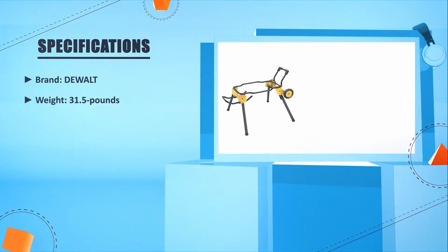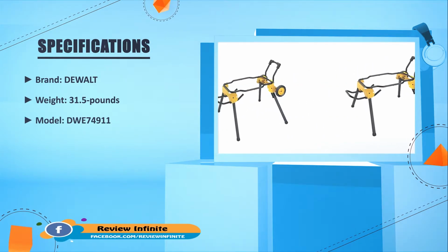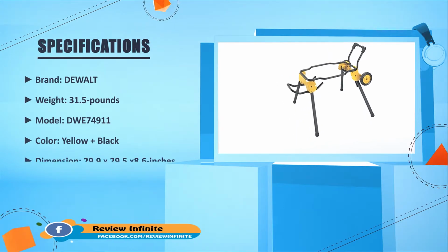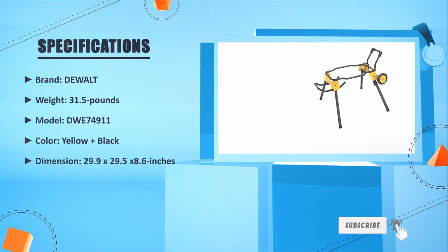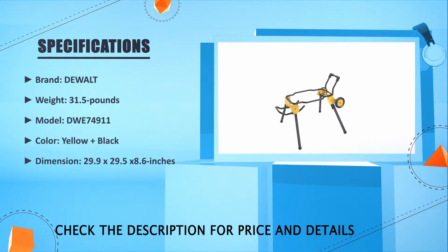Brand, Dewalt. Weight, 31.5 pounds. Model, DWE74911. Color, yellow plus black. Dimension, 29.9 × 29.5 × 28.6 inches. Check the description for price and details.